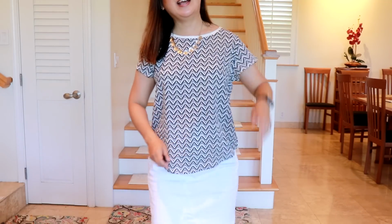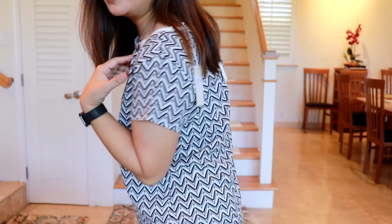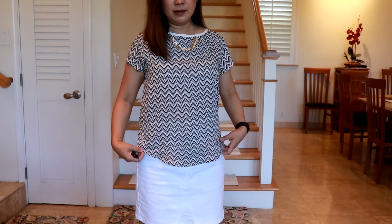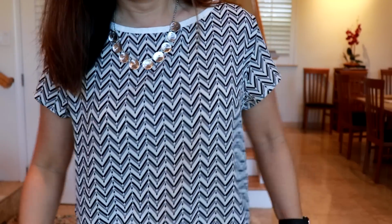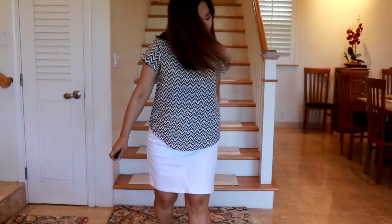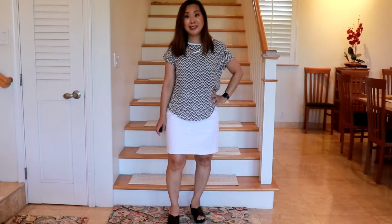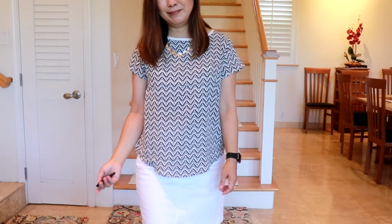Okay, so here's the zigzag top. I think this is really cute. It has an interesting neckline, and it's tied in the back. The hem is a little lower in the back, and it has a different print, I think. I paired it with this white skirt that I got from Loft that I really like. It's so easy to throw on, a really good purchase from Infinitely Loft. And some black slides. So I think this is an easy throw-on casual outfit for summer. I kind of like this top.